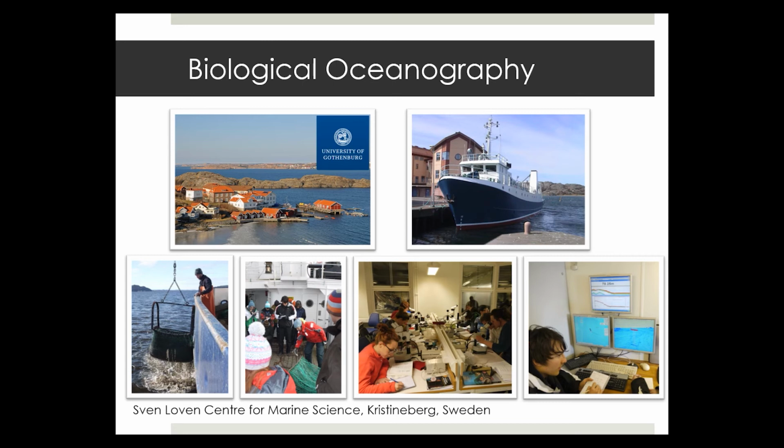And then we bring the animals back into the lab, and then we spend afternoons and evenings learning how to identify species, processing that material and honing our skills in the identification of marine organisms. We also learn a little bit about oceanographic equipment. You can see the photograph there of us looking at echo sounders, one of the students looking at echo sounders.